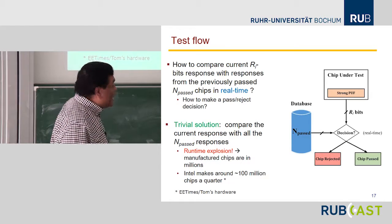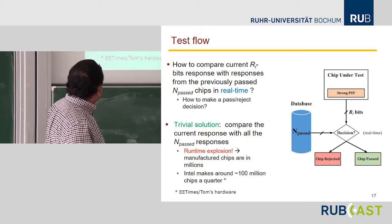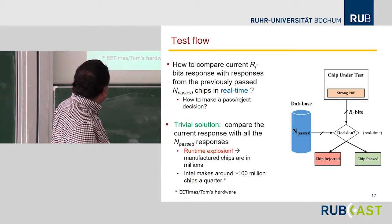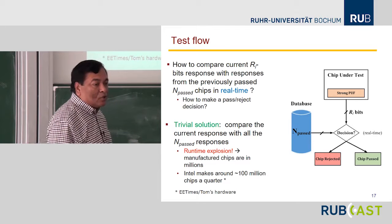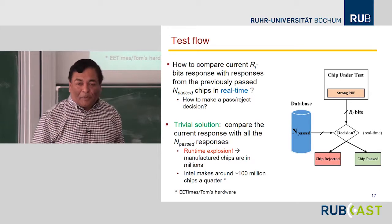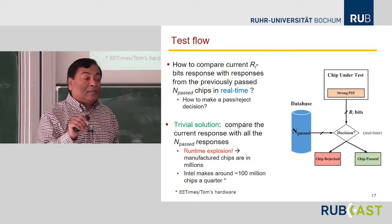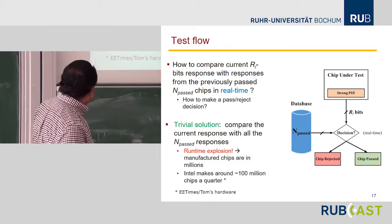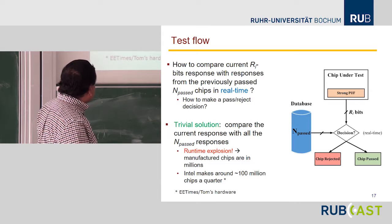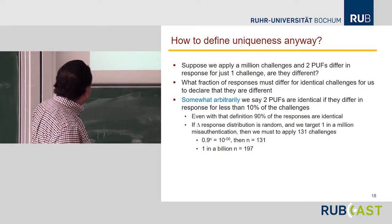So assume that we are applying some number of challenges, and so a chip i produces the response Ri, and we have passed n number of chips previously. And so we have to run a comparison of responses of all the chips that we passed and sold previously, and the chip that we just produced, its response should not match with any of those chips that we have sold in the past. So we want a solution which can be really, really fast.